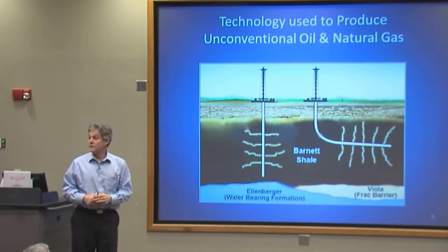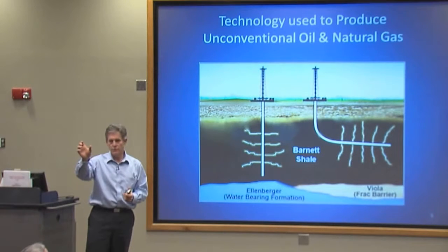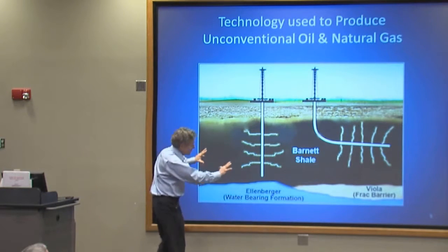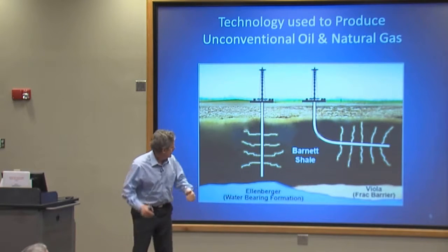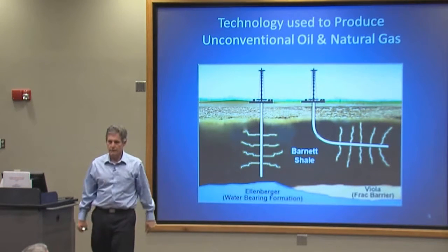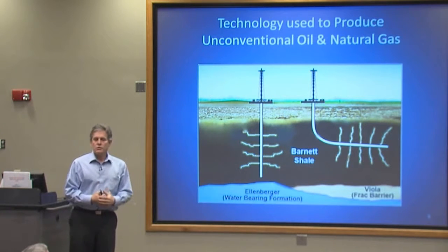And then it is fracked. And the first step in the fracking process is to insert explosive charges in the well bore. It fractures the rock initially, and there's multi-stages of these fracks, and then water is pumped down. And it depends on the well and the location.